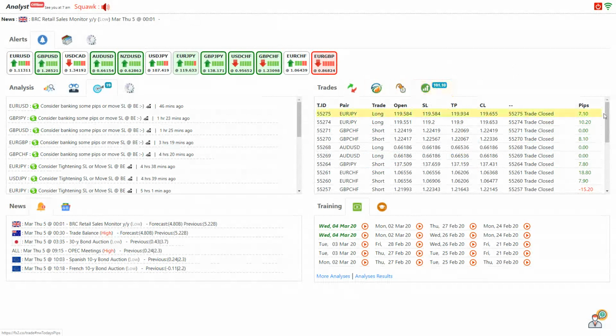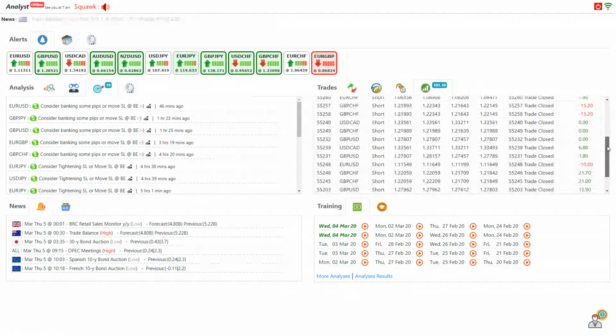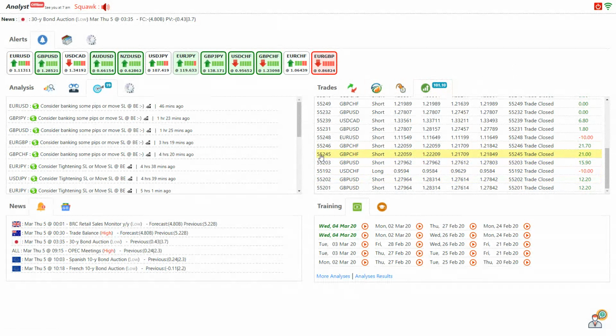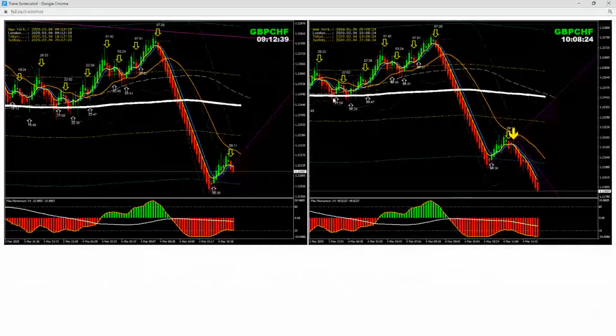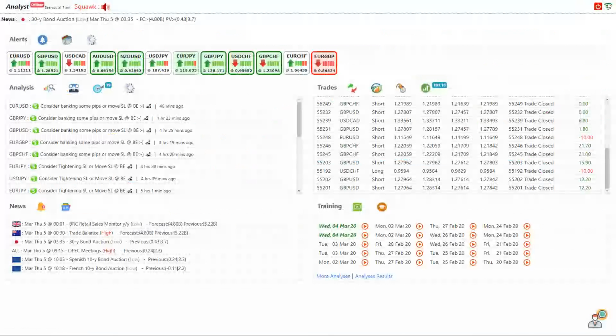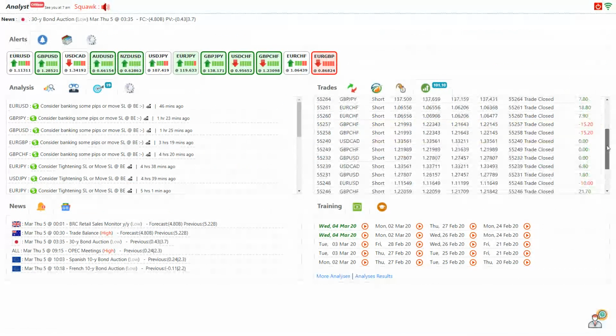As you can see, this is the breakdown of all of my trades. I had like 4 or 5 losing trades, but I managed beautiful pips today. My best trade was 21 pips. That's a pound Swiss franc short trade. Let me show you. This trade was taken on the pullback. That was my entry, and this is my exit based on the live intraday analysis. Beautiful short trade, banks of beautiful pips.